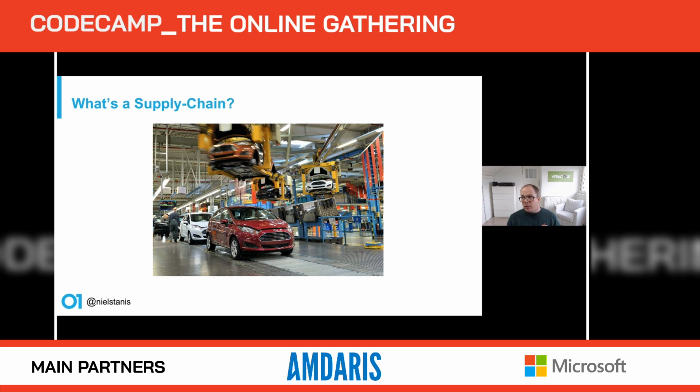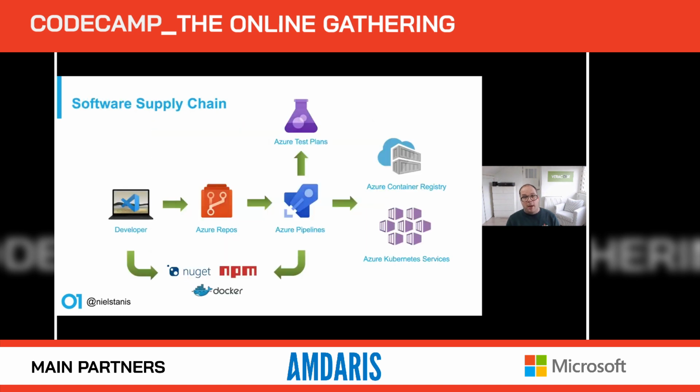If we take an average German car brand, each car probably has 10,000 parts, which originate from 2,600 different suppliers and are put on, right? So imagine that. A lot of small bits and pieces coming from a lot of external sources being put into that single car, right? Which makes the supply chain complex. And that's a good analogy. If we then look at a software supply chain, we can do similar things, right?